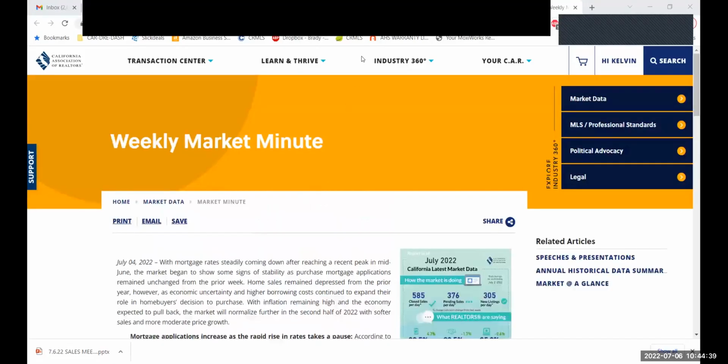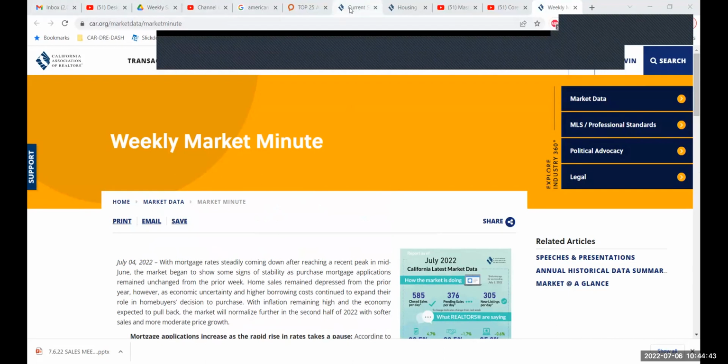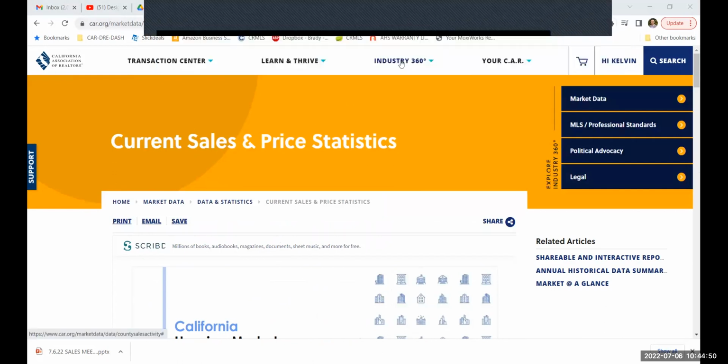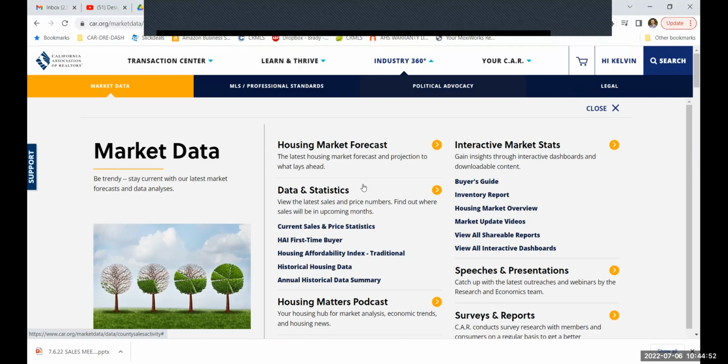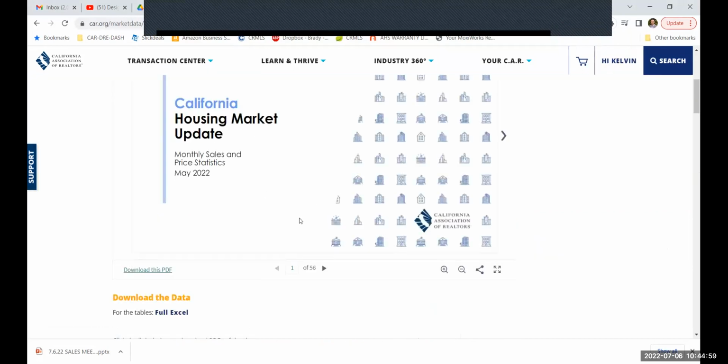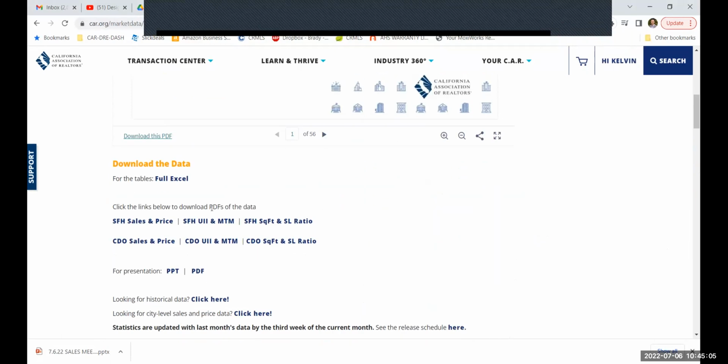There are a couple of economic slides I want to point you towards and how to find them. If you see my screen right here, you can always go to CAR and go to current sales and price statistics. It's under Industry 360. If you go down to Industry 360, you find these slides here. They give you the May housing market update. They update this almost every quarter, but I'm not going to go into that one.